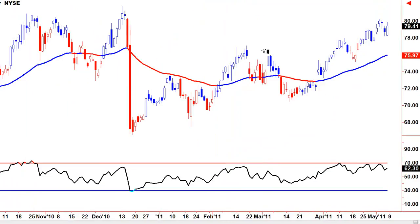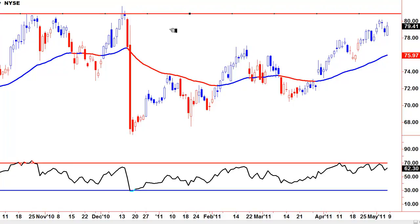Our members have traded V. It's holding up really well, I think. We've got a lot of resistance up there at 87. Looks as if we're going to retest that in the early part of the week. So that's V for Visa, looking very strong.